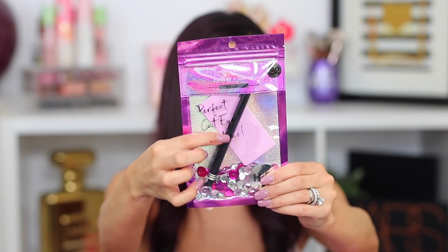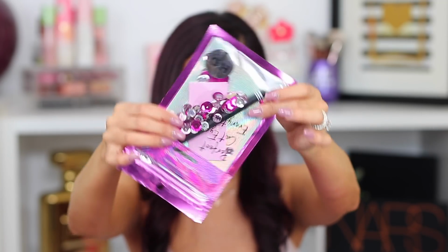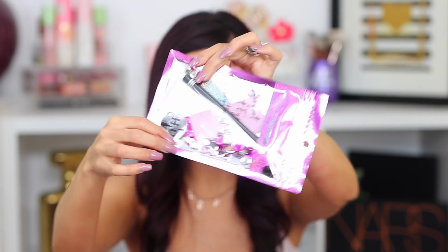So then Jeremy threw these two in the cart for some reason. And this is an eyeliner and stencil set. And you get an eyeliner and then you get a little stencil set in the back. And then it comes with all of this glitter. You see that? I don't know. So we picked up that.